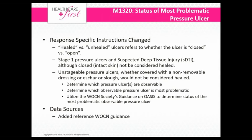Now, 1320, again, the healed versus unhealed and the reference to deep tissue injury. Furthermore, in the response-specific instructions, they give guidelines on determining whether an unstageable pressure ulcer, if it's covered by a dressing or eschar or slough, would not be considered healed, in the following ways for the clinicians to evaluate or assess. They tell you the steps, which ones are observable, which of the observable is most problematic when answering this question, and then advise you to use the WOCN guidance to determine the status of the most problematic. So we have now the data sources, NPUAP, we mentioned earlier, but now they also bring in the Wound, Ostomy and Continence Nurses Society's guidance as a data source for learning how to appropriately respond.